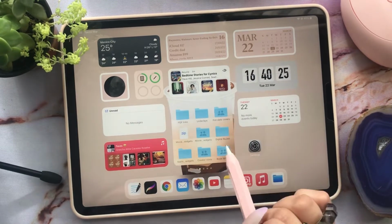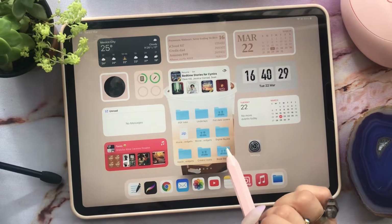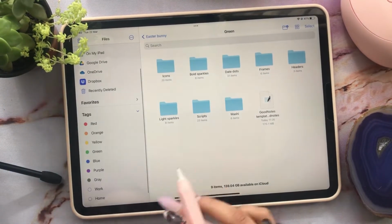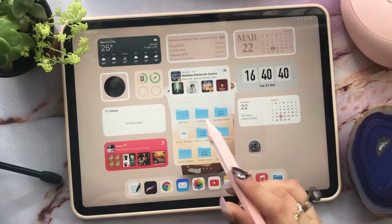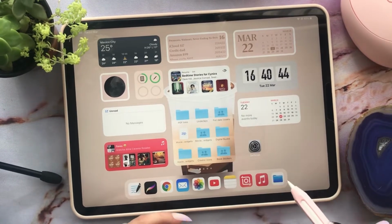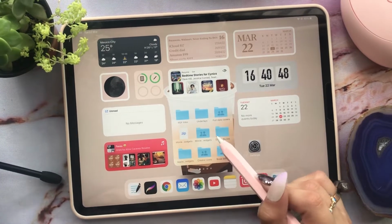This is a widget for my folder, so I do want to have a more of a priority, because if I go into my folder right here, you can add tags to it. So if I tag purple the stuff that I am working on, it'll be easier for me to put them here. But this is my most used stuff, and it is just so convenient because sometimes when I'm searching for something, I can just come in here and look at it in here.